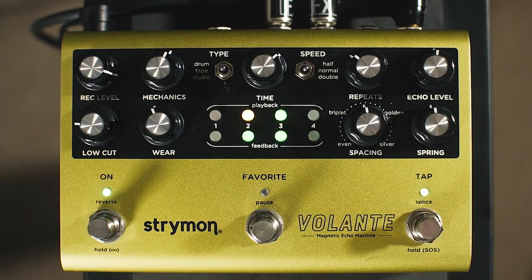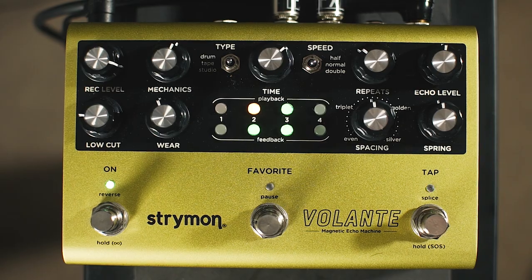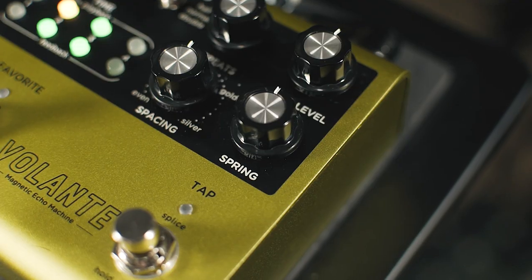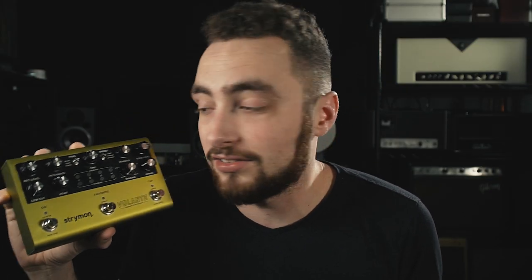Then we have all of our controls here for your normal delay settings. You can control the wear, how much wear is on the tape, and the mechanics. This introduces a lot of modulation and crackle and vibe. I love the mechanics control. And another incredibly cool feature on the Volante is the spring reverb. This thing has a built-in spring reverb, which you can blend in with your delay repeats to add some extra ambience to them.